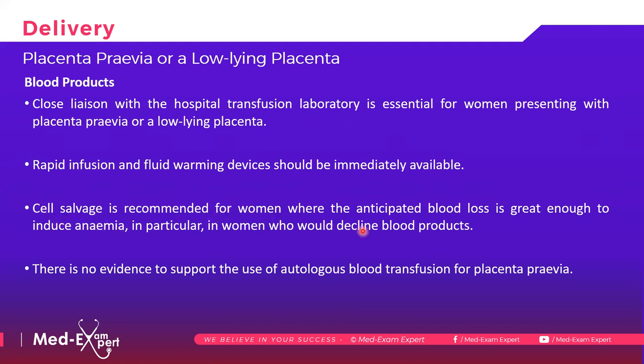Cell salvage is recommended for women where there is anticipated blood loss, and particularly in women who would decline blood products. So in women declining blood products, we can consider cell salvage. Cell salvage means that we take the blood which is lost during the surgery from the uterus, and this blood is taken, washed, and retransfused again to the woman who declined those blood products. And there is no evidence to support the use of autologous blood transfusion for placenta previa.